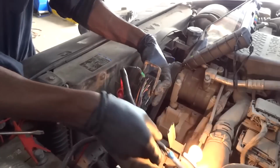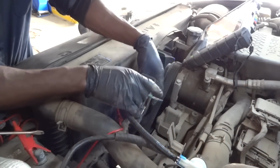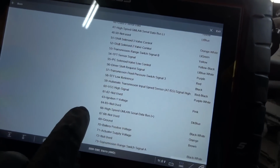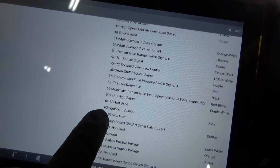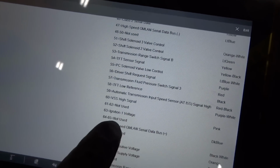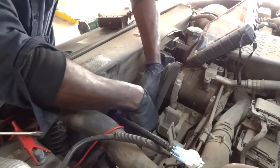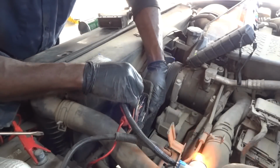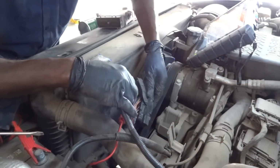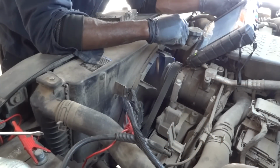So right here, test light lights. Okay. Let me show you again. So we are testing this wire, pin 63 right here. 63, it says ignition 1 voltage, and it's a pink wire. Okay, so we got power there, so that's good. We have power. We don't have a pin fitment issue, so that's good. We got 2 power wires tested.